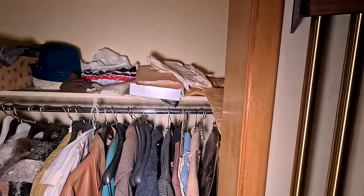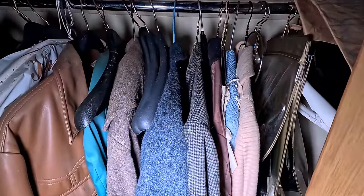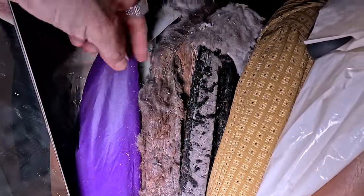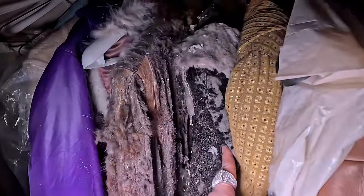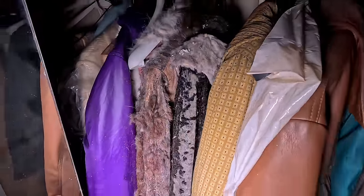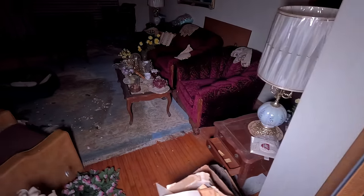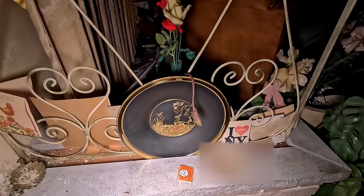Big old clock. What I'm noticing too is they mostly all look pretty good, but that one there, the fur one, look, you can start to see the skin. It's literally falling off. Good thing I have this black one too. Look at that. The fur is literally falling off the skin. That's gross. Good thing I got a hand sanitizer. Beautiful plate.